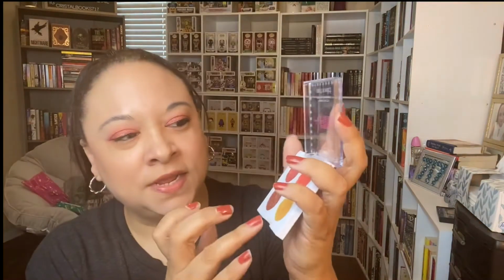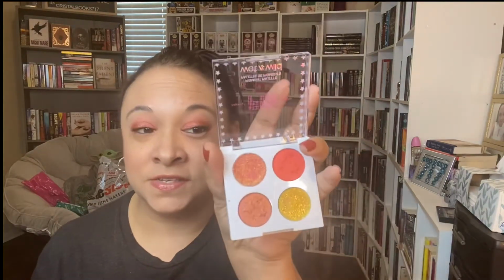I do not like these two. These are the glitter that's set in the gel. I don't like those. I thought when I purchased it that it was all powder, but it is not. It is that weird gel consistency with the glitter in it. If you like that, then you may love this.